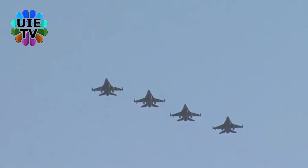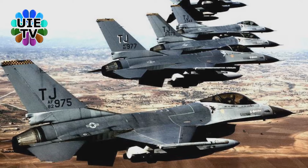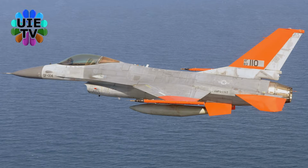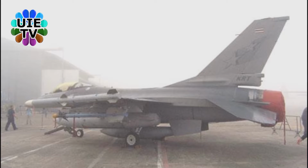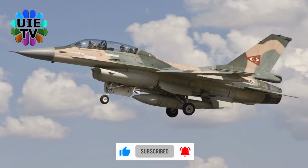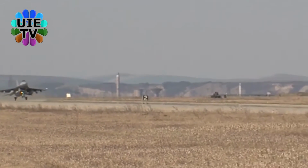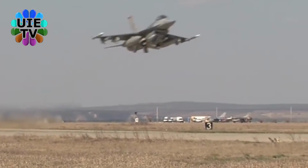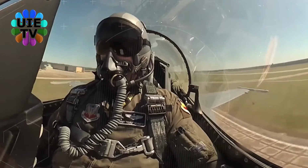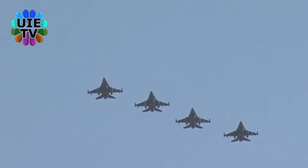F-16A/B Block 15 ACU. Beginning in January 1988, all Block 15 F-16A/B were delivered with an Operational Capability Upgrade, OCU. The Block 15 ACU aircraft incorporate the wide-angle HUD that was first introduced on the F-16C/D Block 25, more reliable F-100 PW220 turbofans, updated defensive systems, the ability to fire the AGM-65 Maverick air-to-ground missile, and the AGM-119 Penguin Mk.3 anti-shipping missile developed by the Norwegian company Kongsberg, and provisions for the AIM-120 AMRAAM. Many foreign customers upgraded their aircraft to the F-16A/B Block 15 ACU standard.